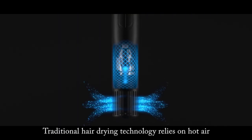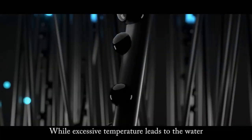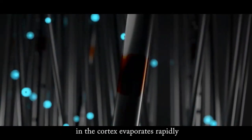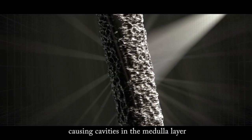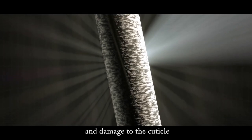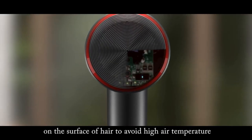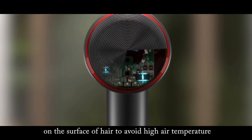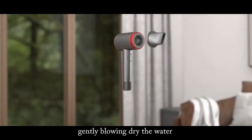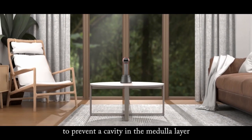Traditional hair drying technology relies on hot air to do the trick, while excessive temperature leads to the water in the cortex evaporating rapidly, causing cavities in the medullary layer and damage to the cuticle. Lylux hair dryer can fast blow dry the moisture on the surface of hair to avoid high air temperature, gently blowing dry the water to prevent a cavity in the medullary layer.